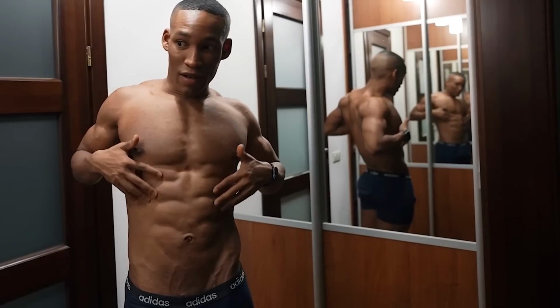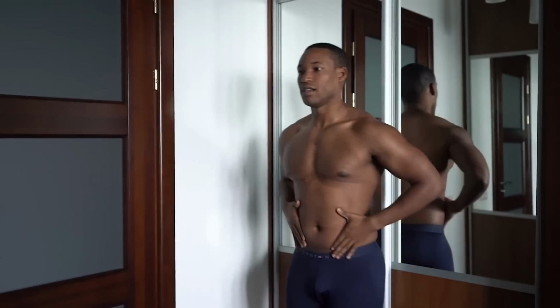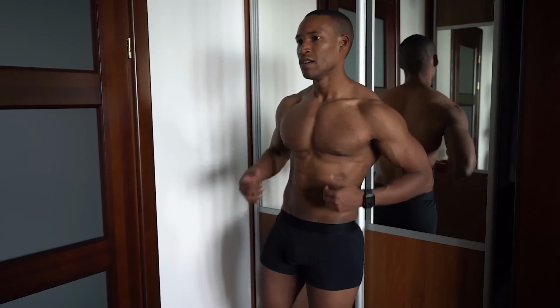Now, we figured out the diet, but how do we make sure we reveal that six-pack? That's going to be through the diet, but to build it, these are the exercises I highly recommend. I've done them myself for close to 9 years. I've been consistent and successful with them myself and with all my clients.